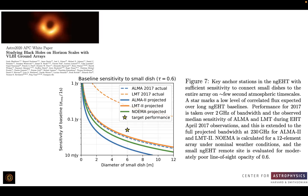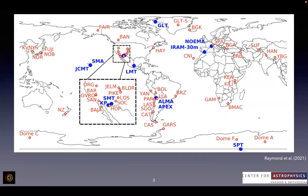And yet, such an antenna will be very useful for ngEHT as long as we have an anchor station with a large collecting area, such as from LMT or from ALMA. So given that possibility, we started thinking of small antennas, even smaller, going down to something like, say, 4 meters. And the idea there was that we can containerize such an antenna and ship it to some of these extreme sites, which are hard to reach, and the transport of the antenna actually becomes a very expensive proposition, like what is happening now to GLT, for example. But then we are not sure yet of what this optimal diameter is. And that is one of the things we are working on at the moment.